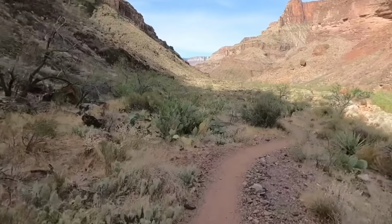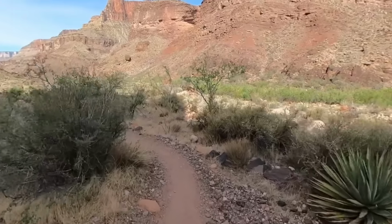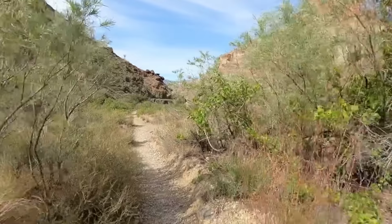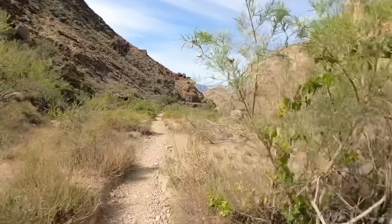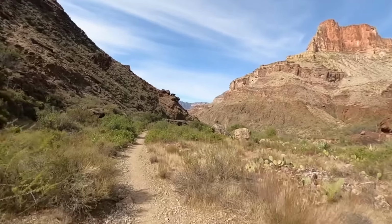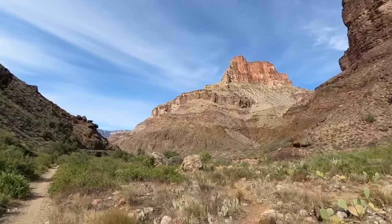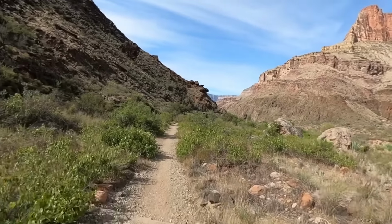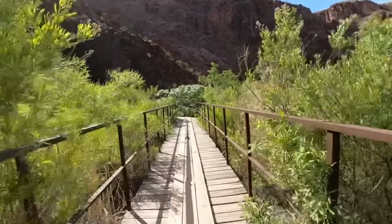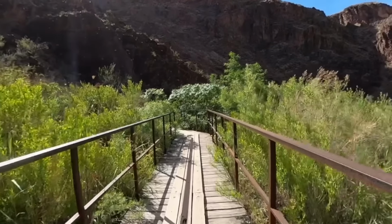Now after that little downhill, it's basically just a gradual downhill for the rest of the way. And you can see the flora has changed. No more pines. Now there are cacti and scrub down here as we head along Bright Angel Creek. There's some buttes. It starts to feel more like the Grand Canyon that you've probably seen in the videos before, as opposed to the way it is on the North Rim, where it's a little more pine and alpine.